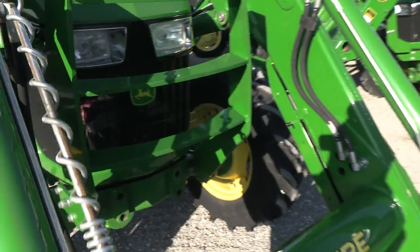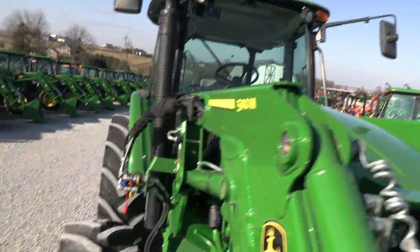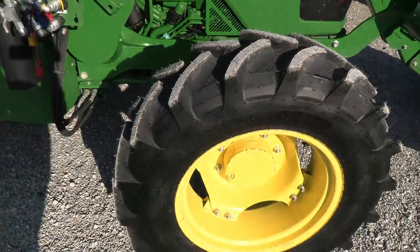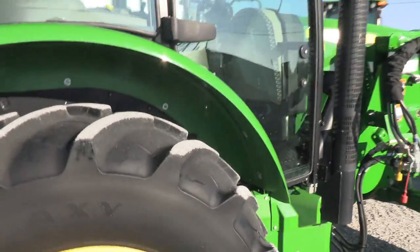Does have front grill guard. Paint's in nice shape on the tractor. Has the mirrors on both sides of the cab. Brand new front tires up front here. They are radials in the front. Back tires are in good shape yet.